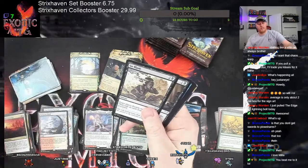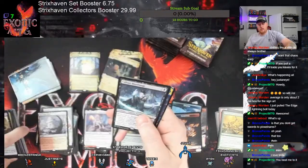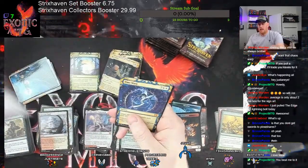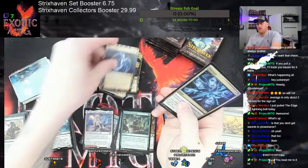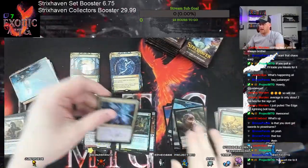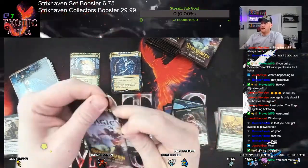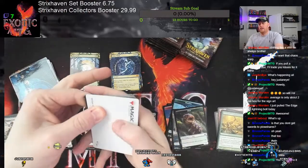Come on, big hitters, let's go. Come on now. Blood Mage, Time Warp, another archive mythic, not the one we're looking for, but a foil Fracture is kind of nice. That'll sell for a dollar. Probably won't make you holler, but it'll sell for a dollar.